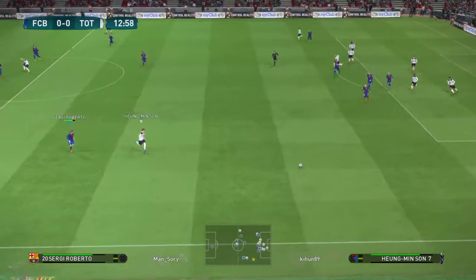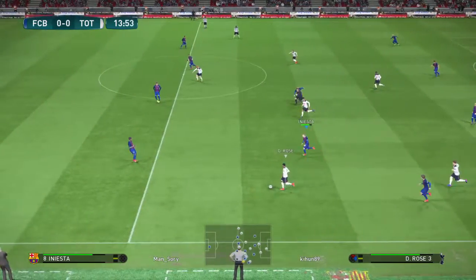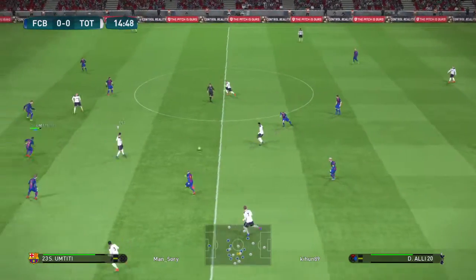Dele Alli tries to get it forward quickly. Seems now to be all about width. Well, when you have the personnel to create in wide areas, then they need to see as much of the ball as possible.